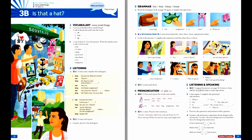2.6. Mother. The. This. These. That. Those. They. The. Cat. A. Hat. Map. Bag. Sunglasses. That.